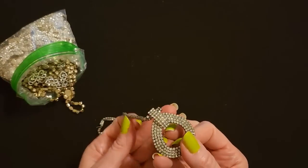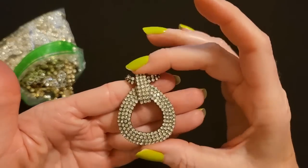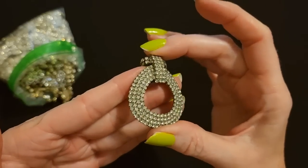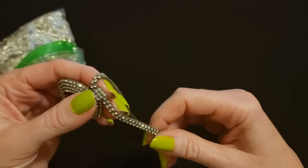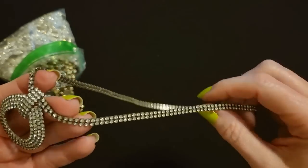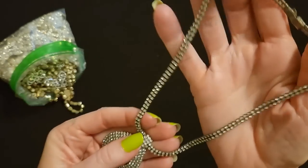We start out with a stunning necklace. First I'll show you the pendant. Look at that. It's fantastic. My word. And then for the chain, we have 2 rows of small rhinestones.